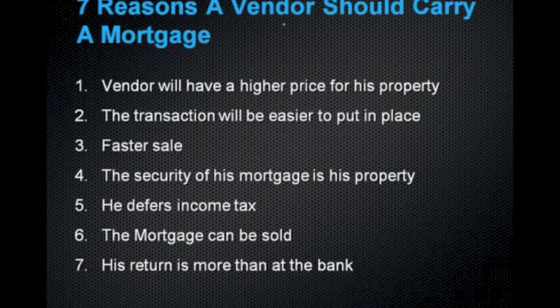Make a small brochure. It's easy on the Mac. 7 reasons why, Mr. Vendor, you should carry a mortgage. Address it directly to him. Put the interest that you're going to pay him. Put the balance after 5 years. Explain the fact that you could not blanket, but you could balloon payment his mortgage in 5 years. Explain all those things in writing so he could sit down and read and say, you know what, that makes more sense than what I thought.